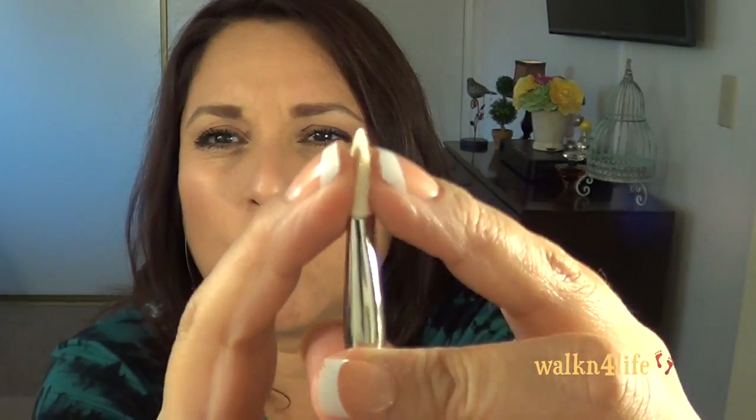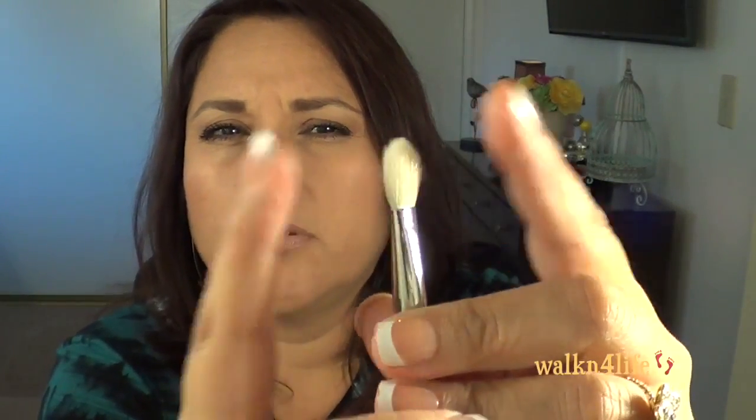The other one that I picked up was the 217, which is more flat. I just washed this one, but it's more flat and tapered. Use this a lot for applying your lid shadow. Lid shadow? Did I say that right?